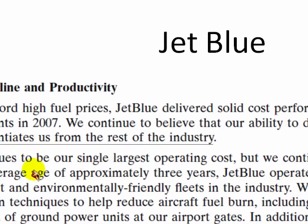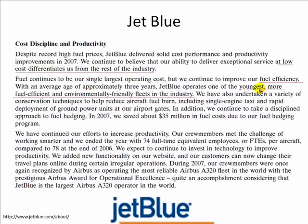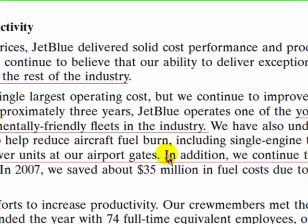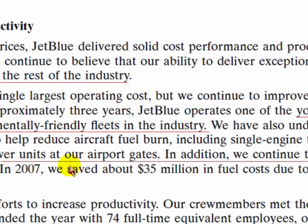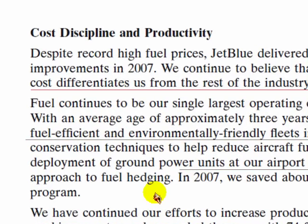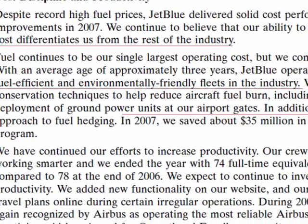Okay, JetBlue does this. It recognizes that fuel is the single largest operating cost of its jets, and one of the ways it gets the most efficiency out of these jets from a fuel perspective is that they have one of the youngest fleets in the industry and a very environmentally friendly fleet as well. They also work on reducing aircraft fuel burn, single engine taxis, etc., ground power units, airport gates. They have a disciplined approach also to fuel hedging, which without mincing words, is a way they can manage their fuel costs. They go on to talk about how they've worked with full-time employees per aircraft, just being a very streamlined aircraft company compared to the others that are in the industry.